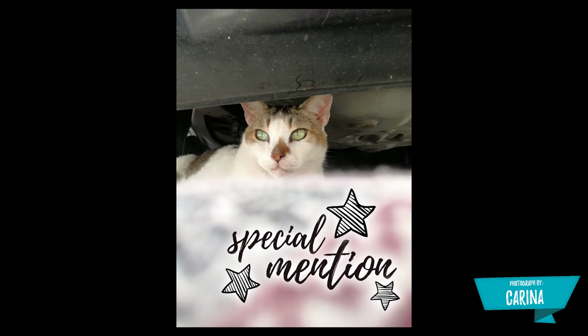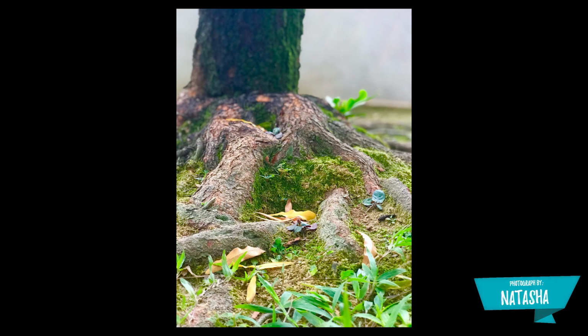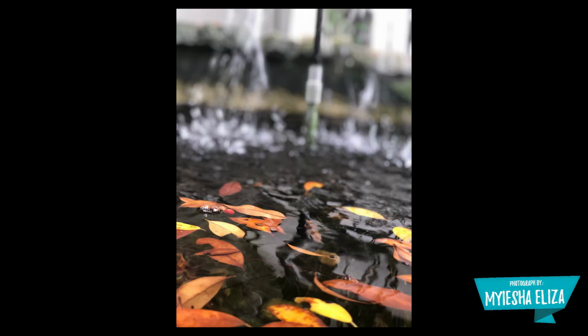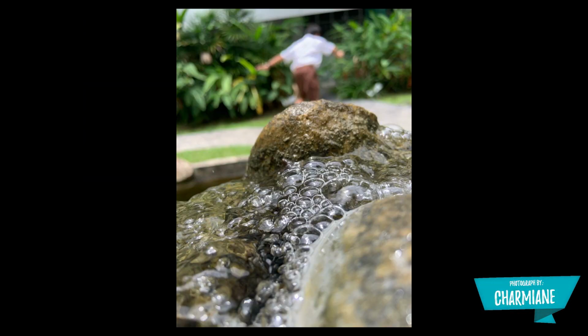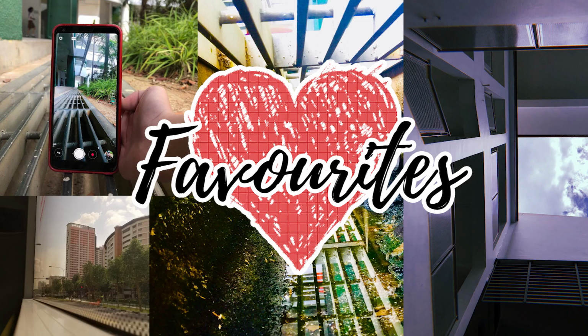Before I go on to my favourites, here are some of the special mentions that are really lovely shots, but did not quite fulfill the theme of 1-point perspective. But they are really good, so I would like to include them here as well. My favourites are based on my bias. Everyone has their own preference, but these 4 photos were particularly special to me.